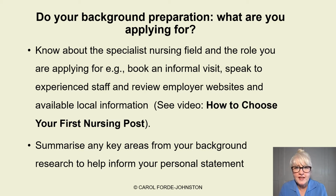So you can go on the intranet. The local employer will have, wherever you work, be it in a private setting, in the community, in a prison, an employer website. You can book an informal visit, you can try and speak to experienced staff and look at local information about that area. And that will really help you.